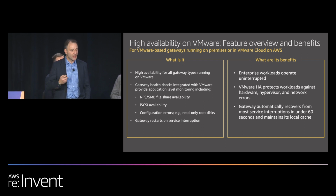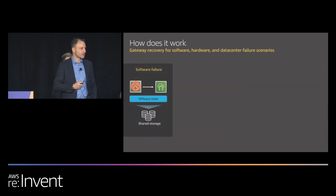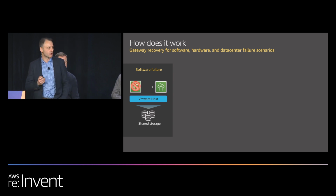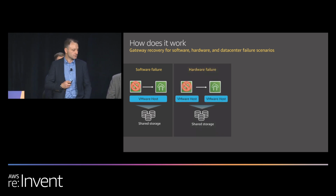So this protects you from hardware, software, and network errors, and provides effectively an always-on capability. So let's look at the three scenarios that can happen. First is software failures, software crashes, things happen. What will happen is the underlying hypervisor will see that the application heartbeat has gone away and will spin up a new instance of the gateway for you transparently to your applications that'll pick up from where your application left off. Again, in most environments, using shared storage, so your cache and all of your data is totally integral, totally safe, and your applications don't even really see the handover that VMware does for you.